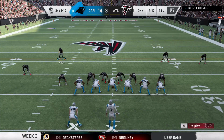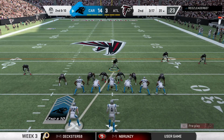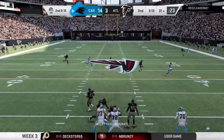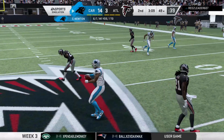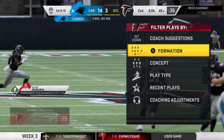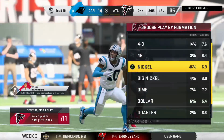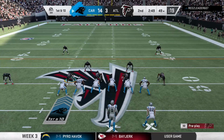Line of scrimmage, the 31, as they line up 2nd and 10. Throwing again, Newton. That's going to be caught by Samuel. He's exceeded his receiving yards from a week ago, and we're still in the first half. It's a first down. I think it all came together there. In-breaking route, drove it with excellent pace. Money throw right there to move the sticks.